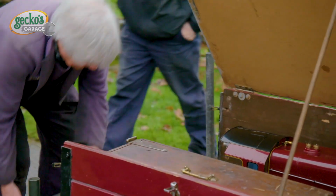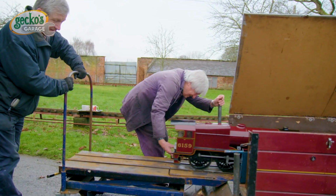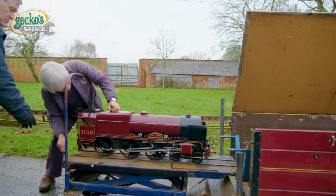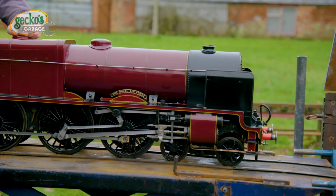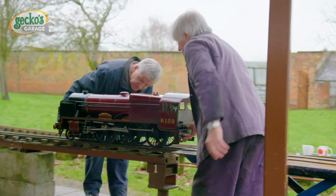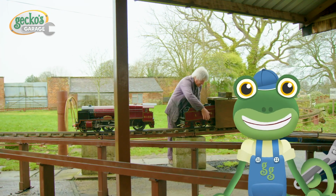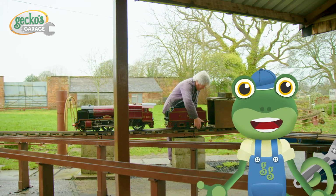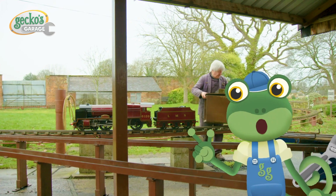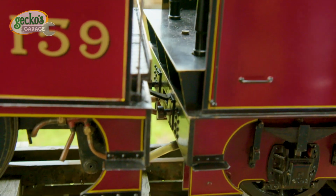This is David, and he's a model engineer and mini train driver. This is his locomotive, and it's called the Royal Air Force. It took David 12 years to build this special locomotive, and today we're going to send it whizzing around the track. This part is called the tender, and it's where coal and extra water can be stored.